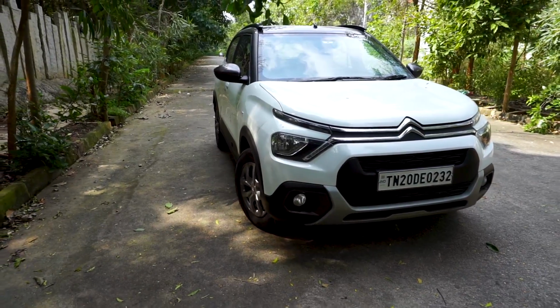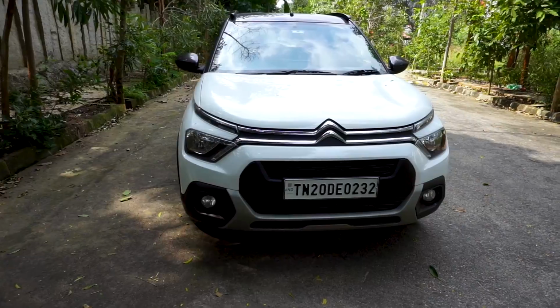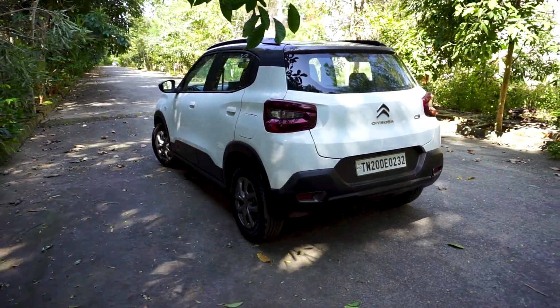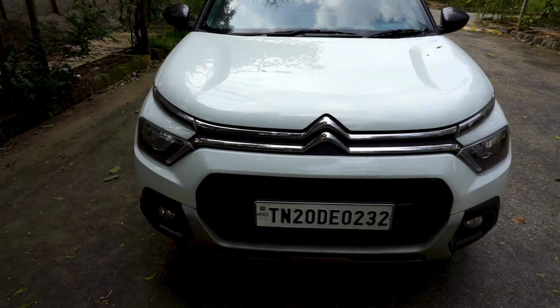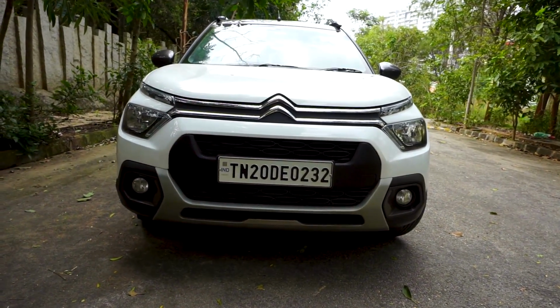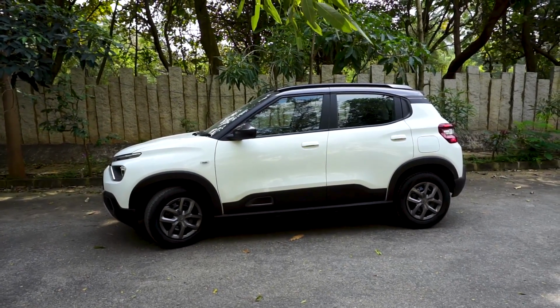As for styling, the C3 follows the path created by the Renault Kwid, meaning it's a hatchback that is designed to look like a rugged SUV. From the front, that is. If you like the looks of the Tata Punch, then I don't see why you would not like this one. Both are equally quirky, aren't they?